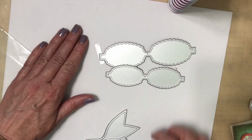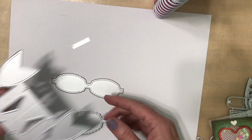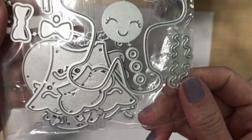This is the bow bag topper. Here's the bag topper. Really nice size. And then you can make your double bow with the layers. And in here we have the gingerbread man. All the pieces are apart, so I don't want to take it out of the bag. You can see their little gingy faces. So cute.